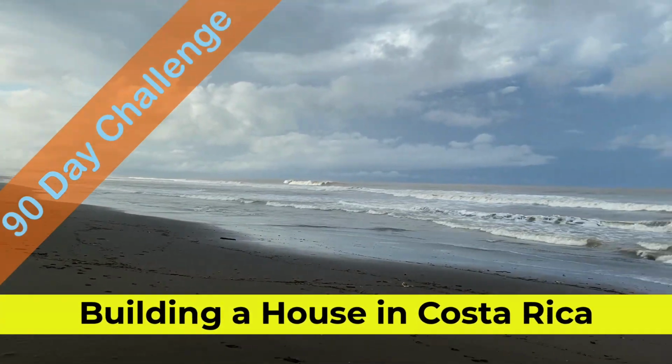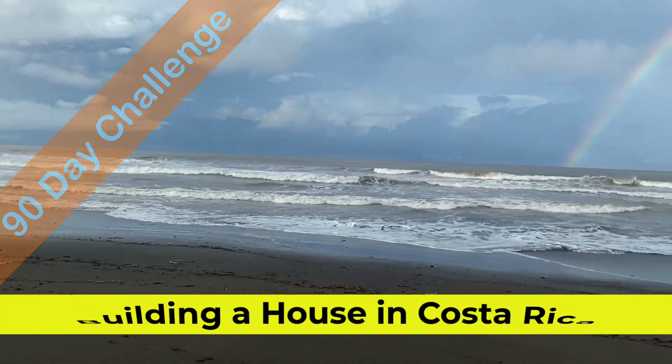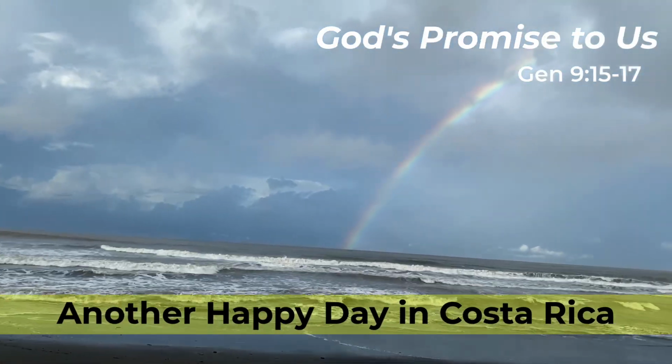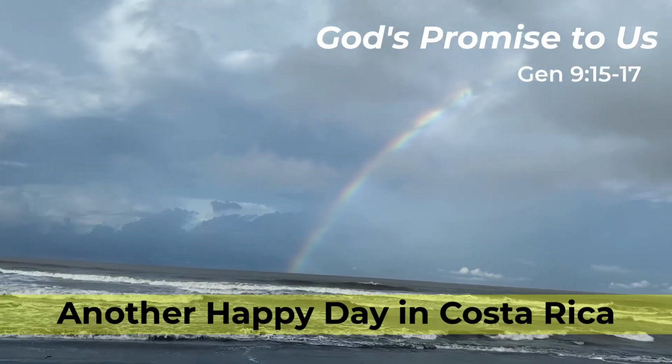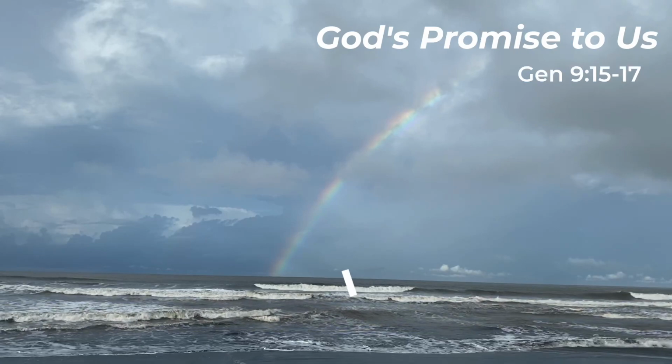You can build a house in Costa Rica and enjoy beautiful beaches, and sometimes we get a reminder of His promise of a happy future. Let's get back to building our house in 90 days or less.